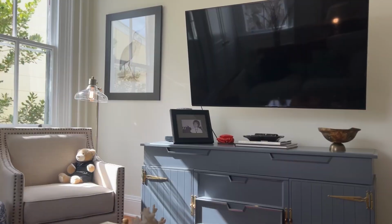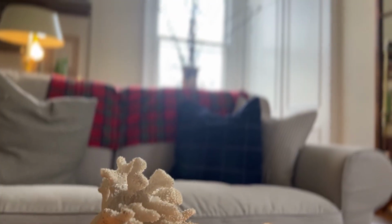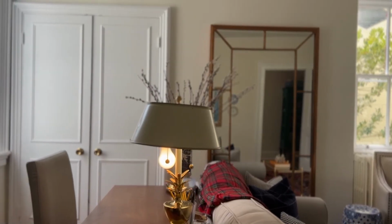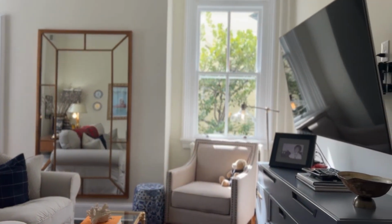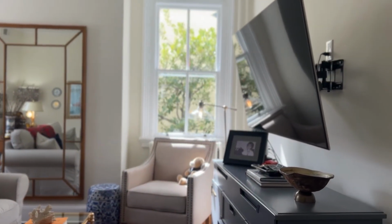It's a super cozy room with lots of great natural light. He's got the television and the comfy couch and desk and everything he needs, but this could be an additional bedroom if you need it. And there's a built-in closet. So let's go check out the bedroom.